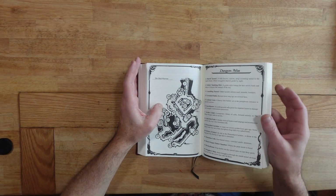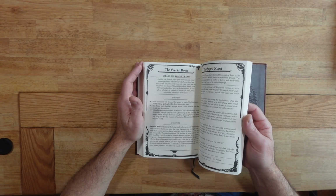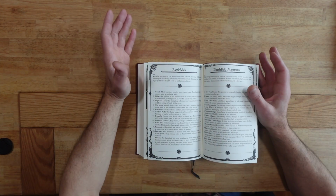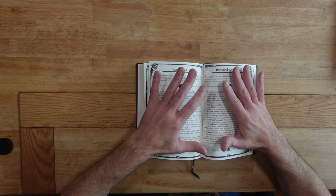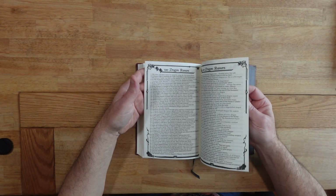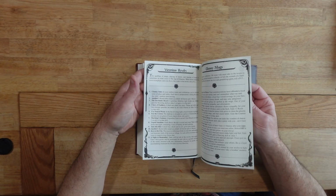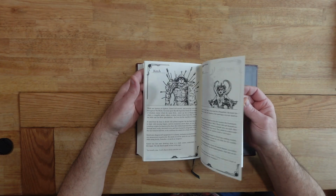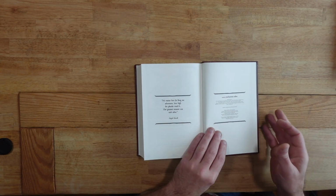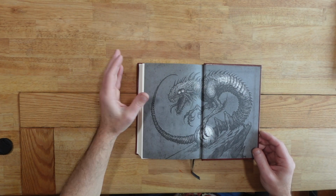But it's great to look at random charts, always good to have. I'm not a person who, when I'm running games, is totally opposed to them. It's always good to have charts. Don't get me wrong, they help. They're handy, and there's definitely lots of stuff that we've got here for random charts, and a few of the NPCs already done up. Ending on that, of course, Runehammer Online. Ending with another page of artwork.